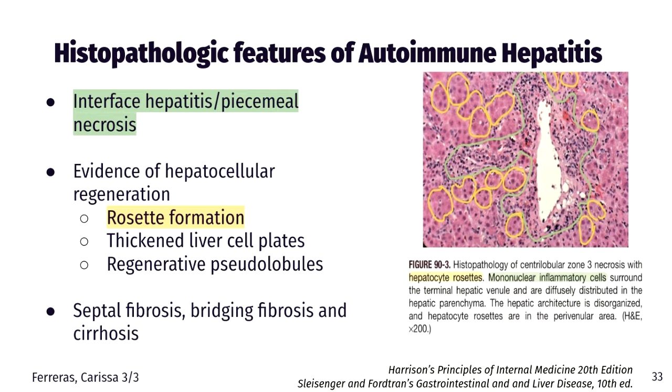For the histopathologic features of autoimmune hepatitis, there will be an interface hepatitis or piecemeal necrosis as seen in this picture, wherein there will be expanding portal tracts and extending beyond the plate of periportal hepatocytes into the parenchyma. These are mononuclear infiltrates which include plasma cells. There will also be evidence of hepatocellular regeneration or hepatocyte rosette formation as seen in this yellow slide. Septal thickened liver cell plates and regenerative pseudolobules. Septal fibrosis, bridging fibrosis, and cirrhosis can also be seen.